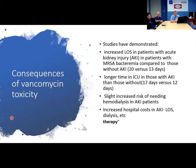All right. So one of the consequences of vancomycin toxicities, as you can imagine, when they look at patients with MRSA bacteremia who develop acute kidney injury, patients with acute kidney injury spent an average of 7 days longer in the hospital versus somebody who didn't develop acute kidney injury. And if you were in the ICU and you developed renal toxicity, you spent an extra 5 days versus somebody who didn't develop it with a MRSA infection. What's interesting is I always think it seems like more patients are requiring hemodialysis, but in these studies, there's only a slightly increased risk of these patients eventually needing hemodialysis.